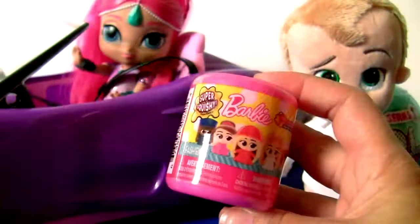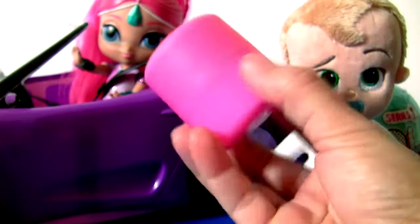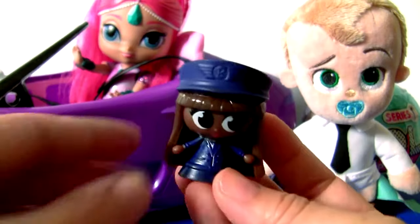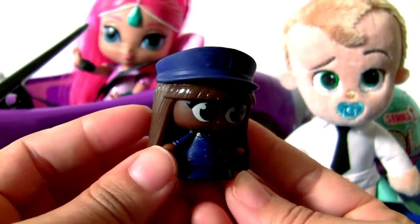Barbie Fashions. Pink capsule, this is a career Barbie, she's a police officer.